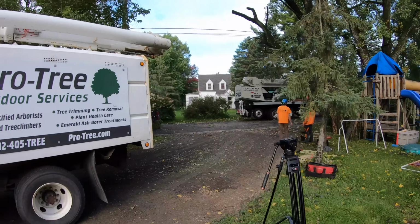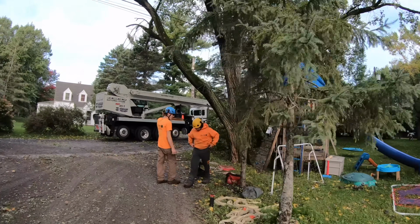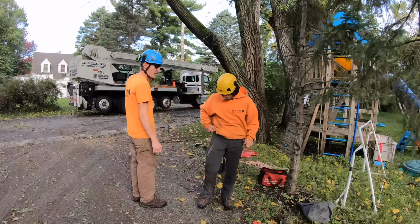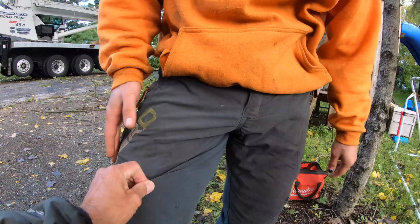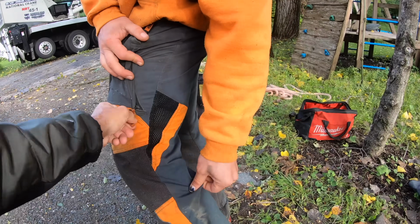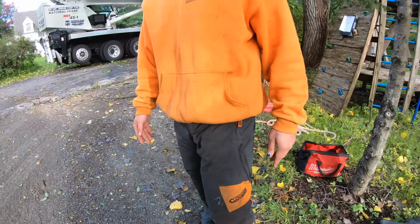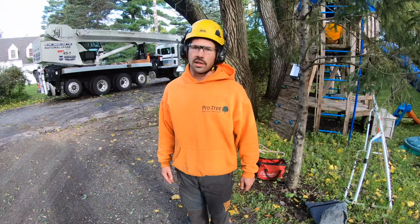Okay, so what is Eli wearing now? That's Eli's chainsaw-proof pant, right? Eli's are chainsaw. So what does that mean? So you actually have Kevlar in these, Eli? Yeah. So these are lightweight though. That's real light. It's an Australian brand, and they're working in 90, 100-degree weather all the time.